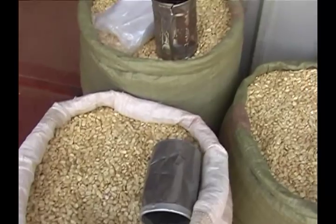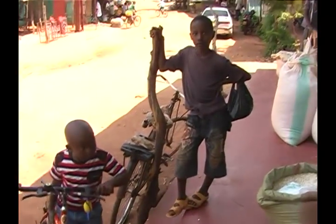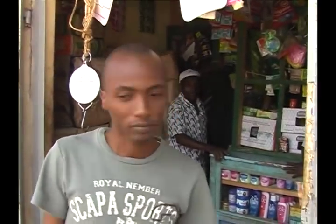So what do you think? 34 showing Mtito Andei with some of the rifles. And here's Alex negotiating.